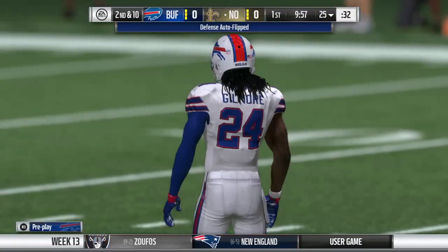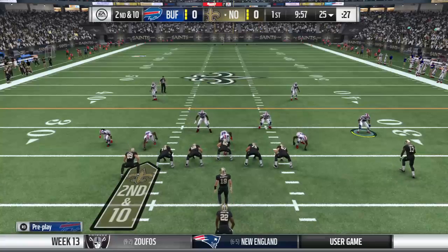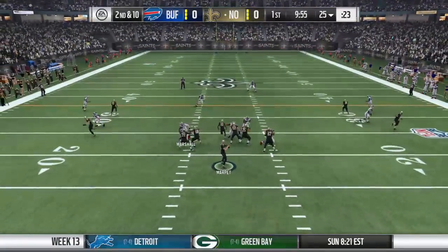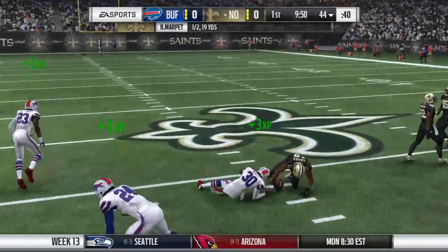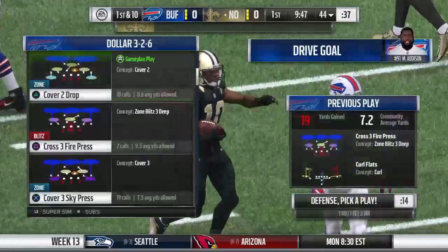So incomplete on first. Let's see what second down has in store. Here we go. Green 39. Green 39. Out of the gun. They'll look to throw. It's hauled in by Brandon Cooks. And he's brought down. And the play goes for 19 yards. Gives him a new set of downs.